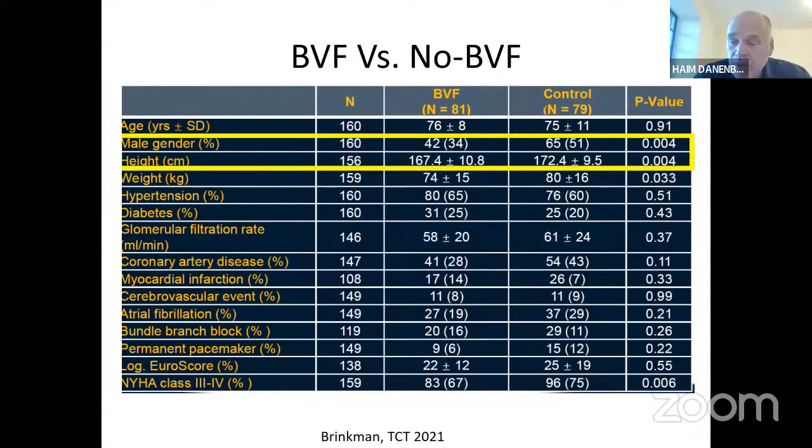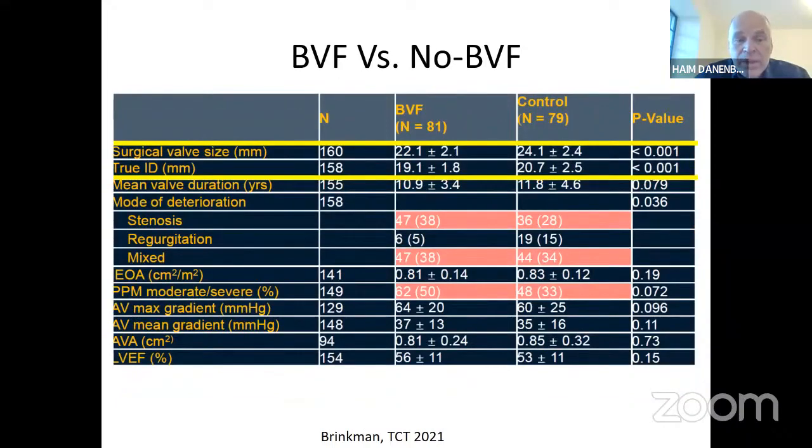And I would like to conclude describing, very briefly, a series that was presented in TCT 2021 by Brinkmann from Germany. This is a multi-center registry of cases that were done with either balloon valve fracture or not, about 80 patients in each group. And you can see here, it's very small valves. The true ID indeed was in the range of 19 to 20 millimeters.